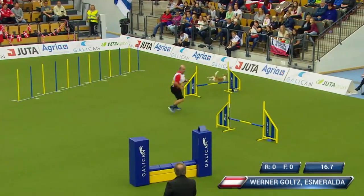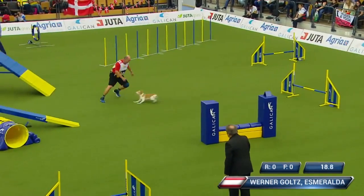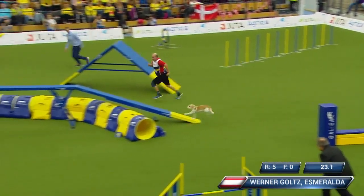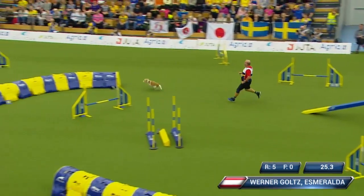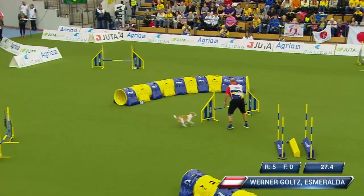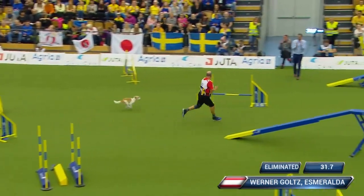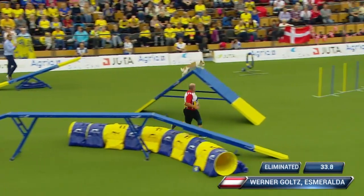What independence by Esmeralda here. No! He is trusting the independence, but she misses the jump, and he is behind, yep. And she goes into the tunnel. That refusal just put him too far behind to attempt that. Too bad, too bad.